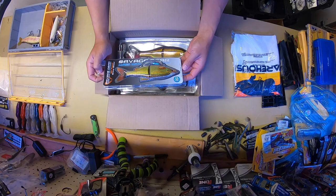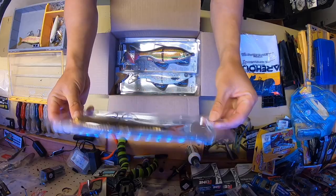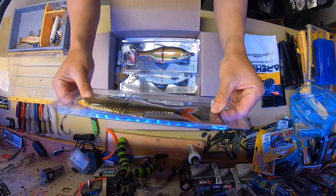This is a Savage Gear Shine Glide. We've had some success with the one in the shad color. This is Gold Shiner. Pretty cool bait. Another 5¼-inch glide bait. We'll probably bring that with us tomorrow.